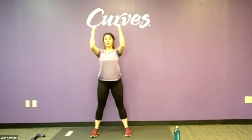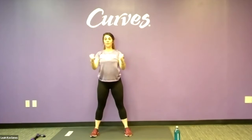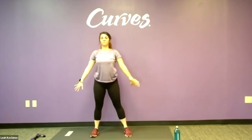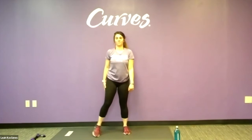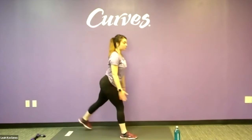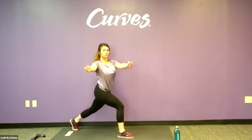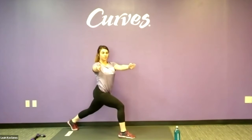Focus on squeezing those shoulder blades as you pull back down. Make sure those elbows stay in alignment with your shoulders. Now let's do a core movement. We're going to do a forward lunge with core rotation. So step the right foot forward into a lunge. And we're going to rotate towards that right knee, really focusing on the core. Getting a nice twist throughout the obliques and the abdomen. Don't forget to breathe as you hold this one.